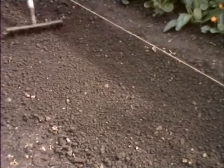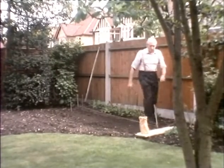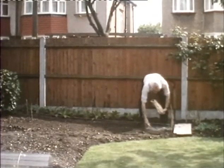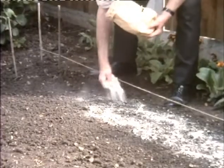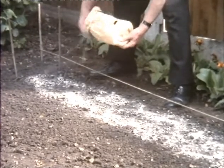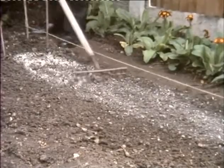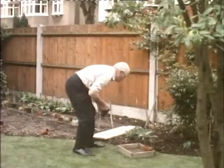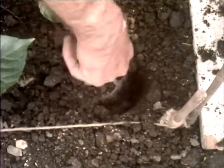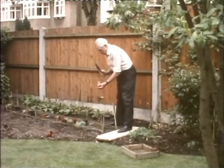Fred has laid out the line where the runner beans are to be planted and levels the soil, and then applies a dressing of blood, fish and bone. Blood is a stimulant for producing rapid growth. Fish contains nitrogen, and bone is a slow-acting fertilizer. He plants his runner beans 45 centimeters apart. And you'll be able to see when they're ready for planting out from the amount of root growth.